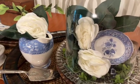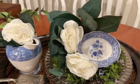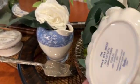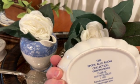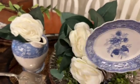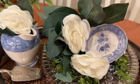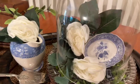And let me show you, because it is a Spode Blue Room collection. So it's just a 2006 remake of, so I'm not sure what that would have been originally, but this is how I'm using it in my display for Mother's Day.